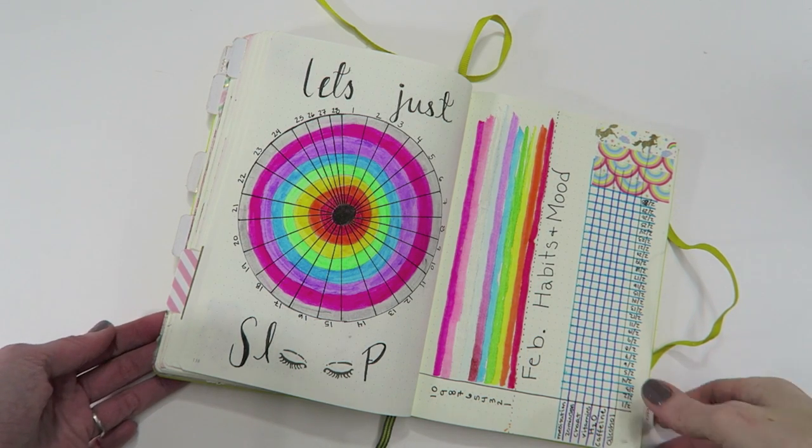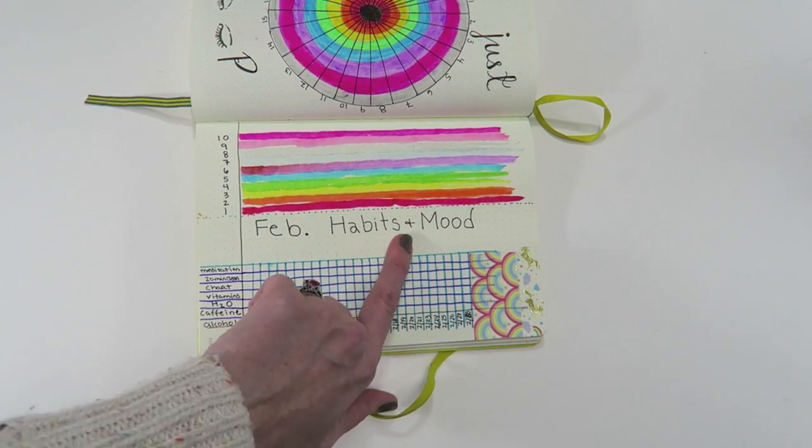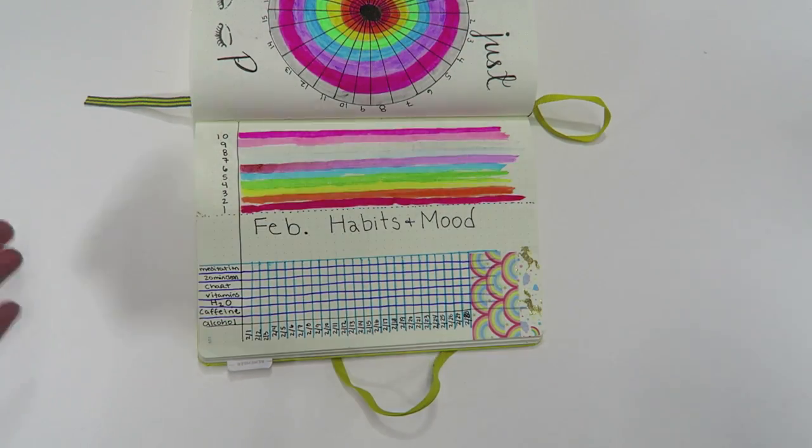But that's just a way for me to look at my sleep and see if I'm getting enough. And yeah, I don't know. I think it will go hand in hand with my little February habits and mood tracker, because I can see if there are any correlations between my mood and sleep, and they're on the same spread here, so it will be easy for me to look and compare, I think.